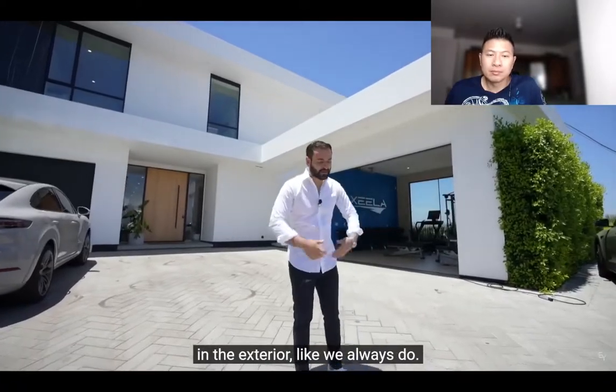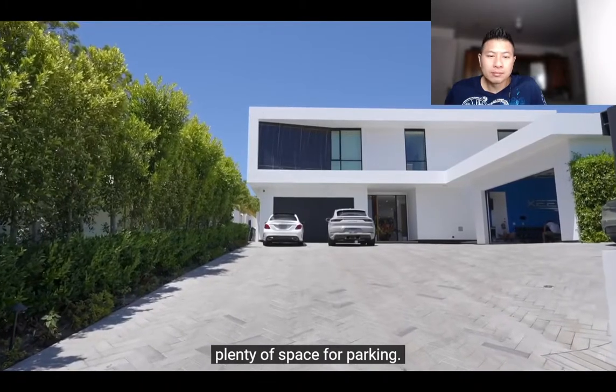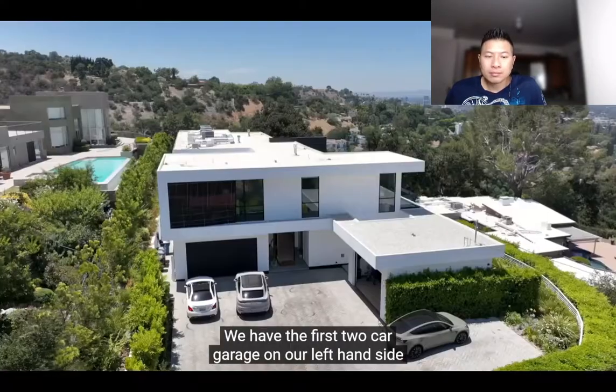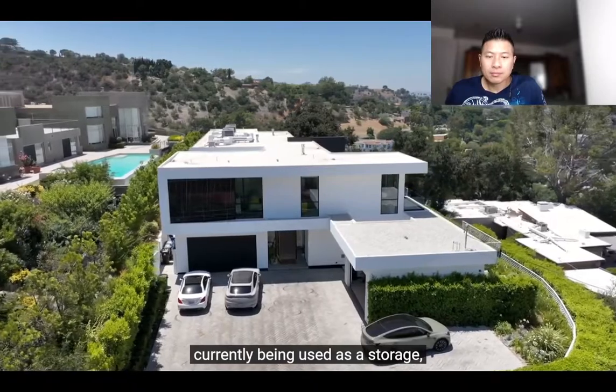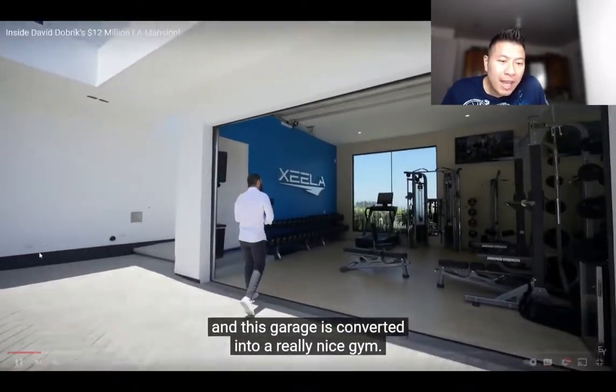Alright guys, we're gonna start our tour on the exterior like we always do. This house has a great motor court, plenty of space for parking. We have the first 2-car garage on our left hand side, currently being used as storage, and we have the second 2-car garage here, and this garage is converted into a room.